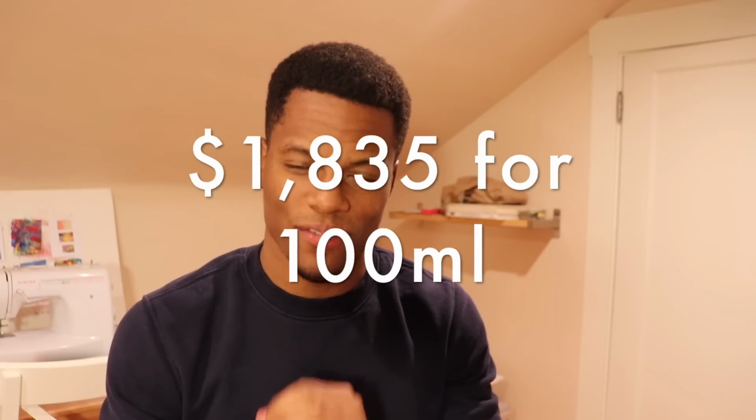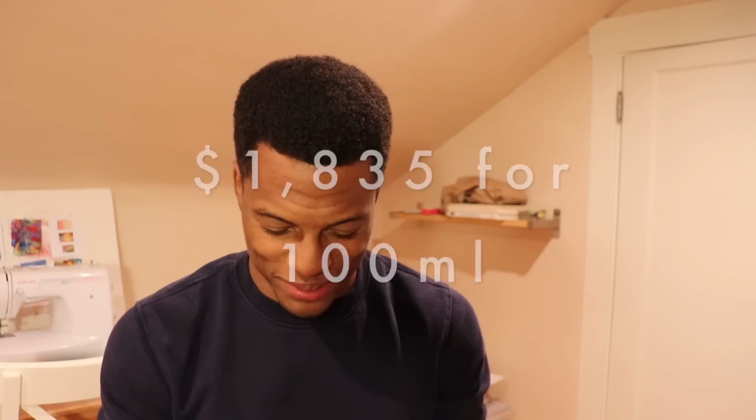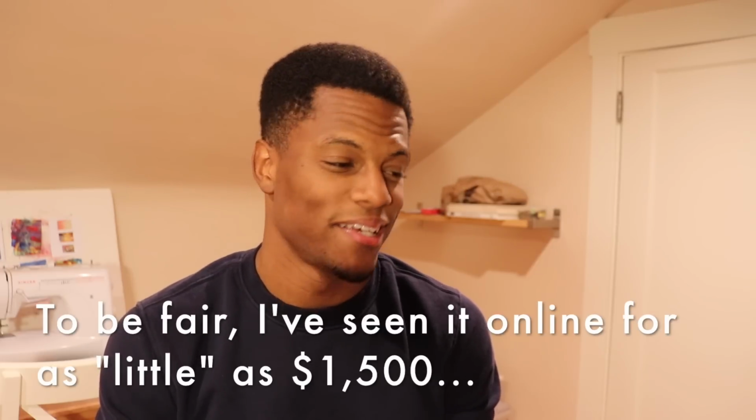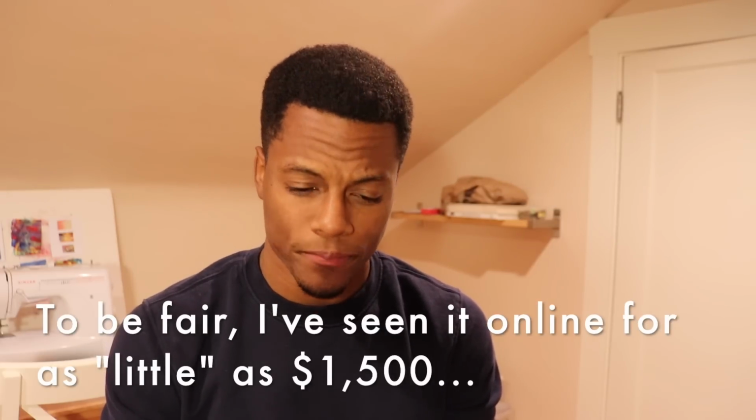Yeah, you might be wondering, well, how about a full bottle, a 100 milliliter bottle? I have never seen a fragrance this expensive, at least in my lifetime and my time in the fragrance community. We're talking $1,835 retail for a 100 milliliter bottle. Almost $1,900 for perfume.